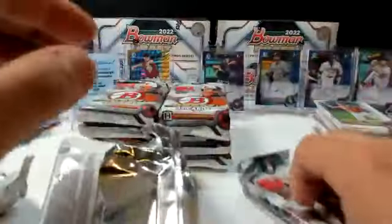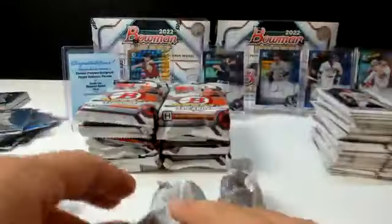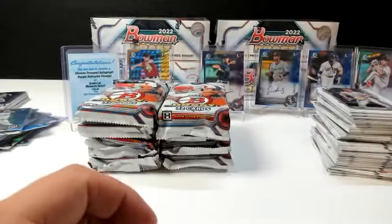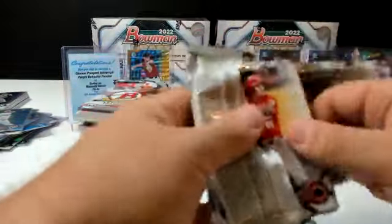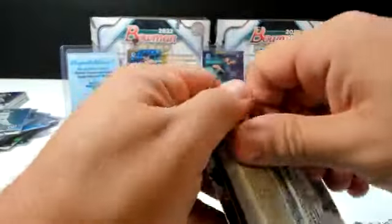Box number 4 of 8 coming up here. I don't know if any of you bought into the next break, but we're doing a Super Jumbo at 10 p.m. Auctions ended on eBay a little while ago.